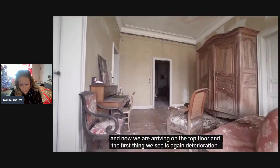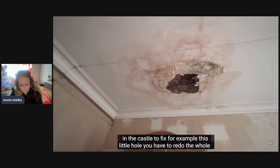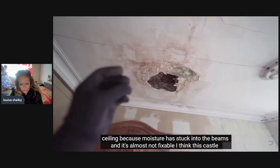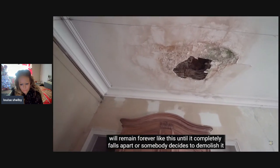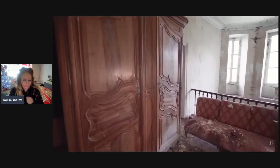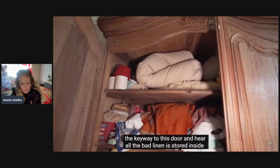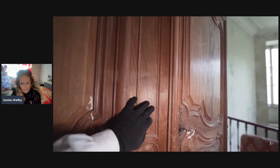And now we're arriving on the top floor. And the first thing we see is again deterioration in the castle. To fix, for example, this little hole, you have to redo the whole ceiling because moisture has seeped into the beams and it's almost not fixable. I think this castle will remain forever like this until it completely falls apart, or somebody decides to demolish it. The keyway to this door, and here all the bed linen is stored inside.